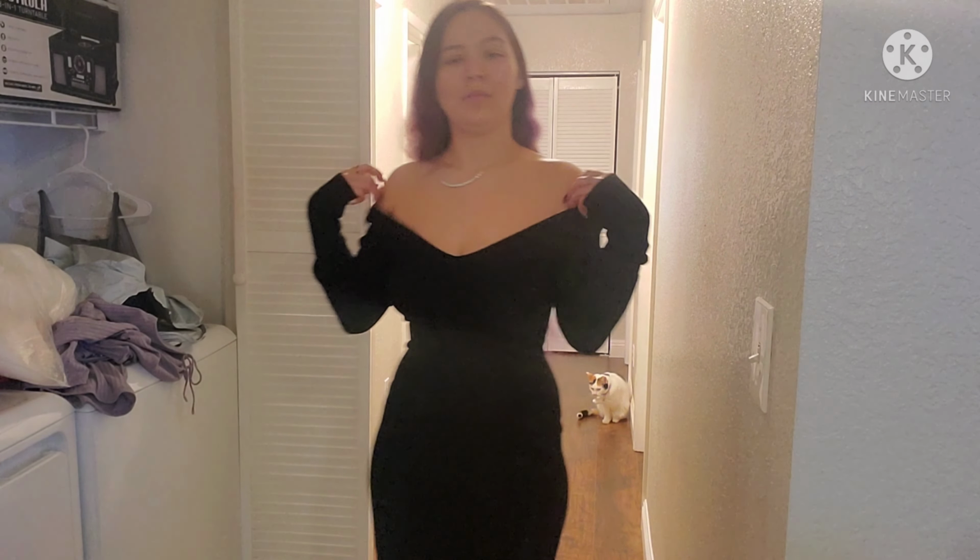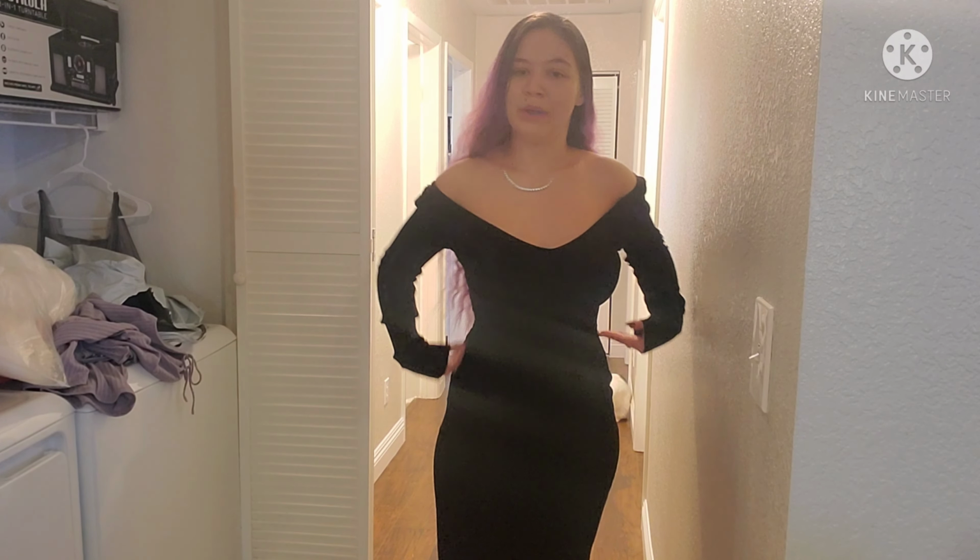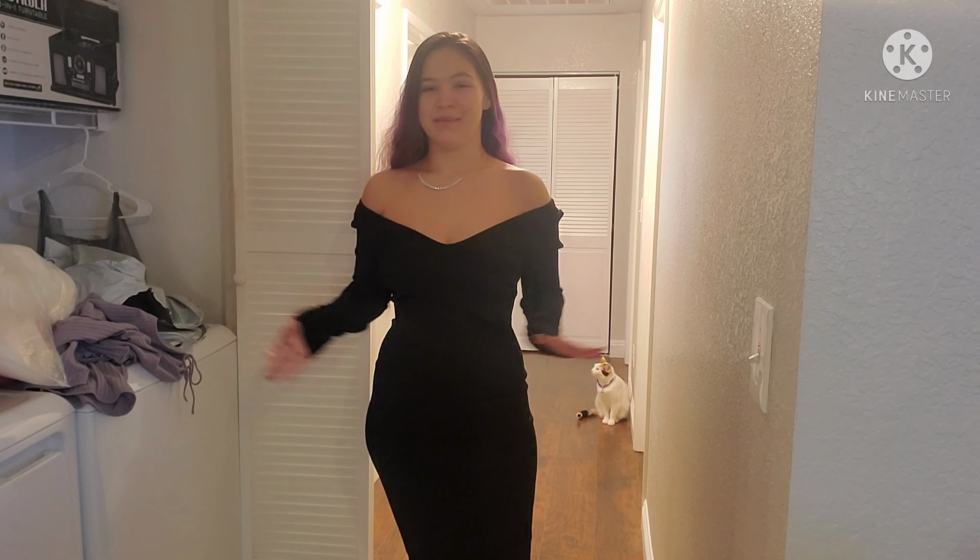But anyway, yeah, I do love this dress. It's very cute. If you wanted to accessorize, you could wear a simple waist belt. Basically any type of purse would go with this.